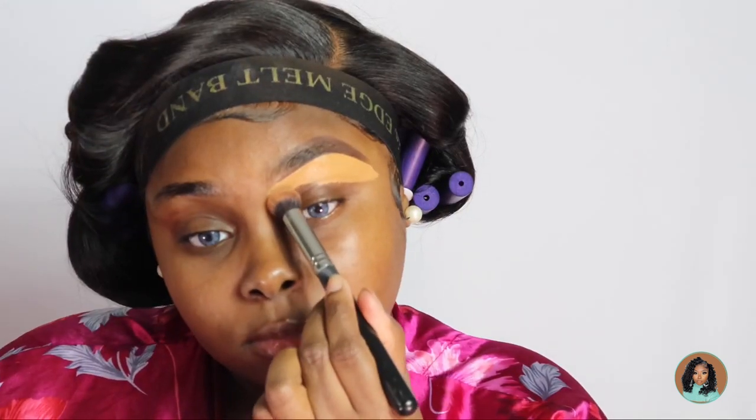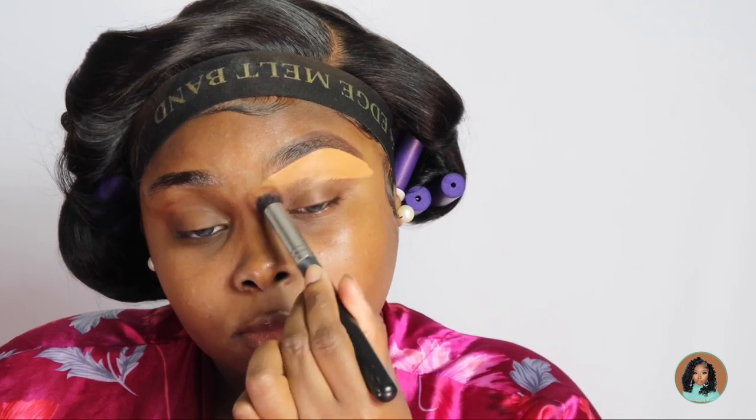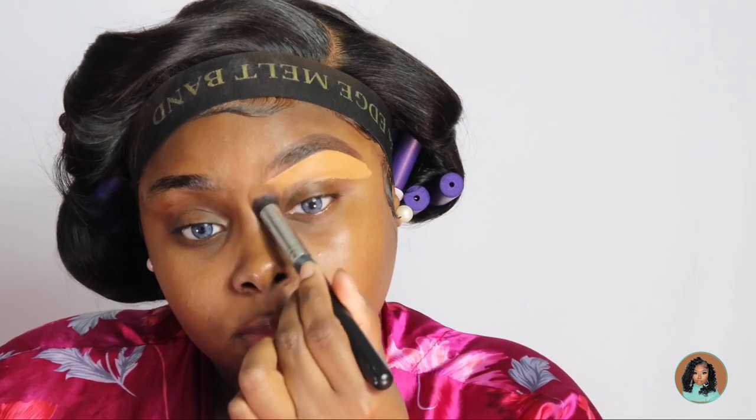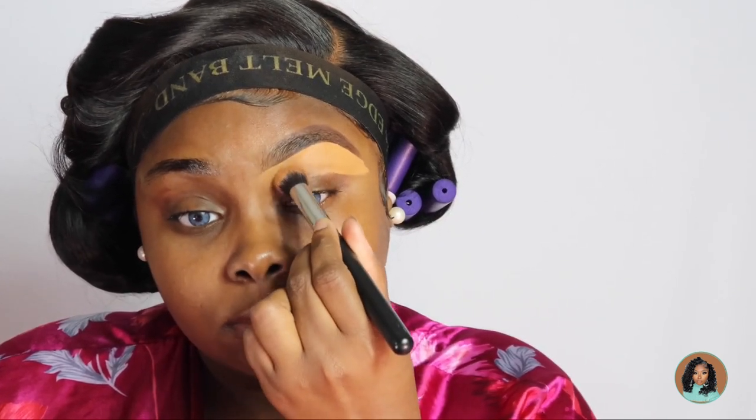So I want to make sure that I carve out my brows really, really precise. So I'm still putting my twist to it. I'm just going to say this is Twiggy with a twist. And I feel like I have more of that drag-inspired makeup technique. Whenever I do my makeup, I love drag.